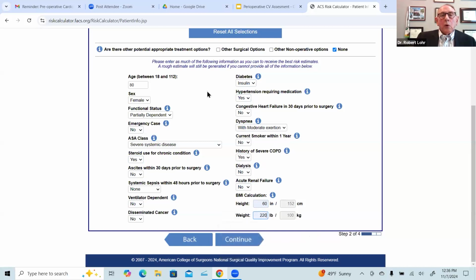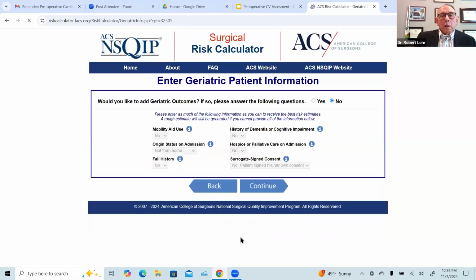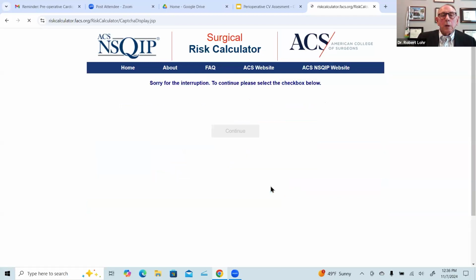Okay. So we filled in the baseline stuff here. Now, she's elderly. This is new. They have a couple of geriatric questions which get to frailty, which is important. So we are going to fill these in. We'll say she does use a mobility aid. She came from home, and she does have a fall history, and she's a little confused some of the time. She is not in hospice, and her daughter did do the paperwork. Okay. I'm still not a robot.